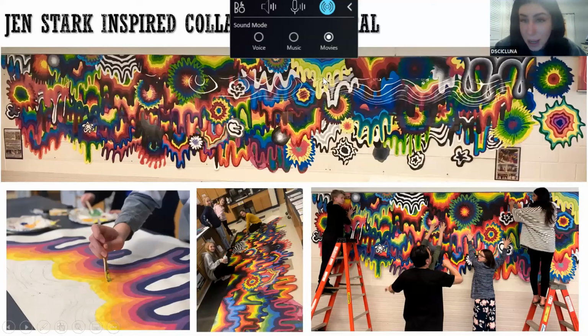We taped it, and then the custodians drilled 8 foot by 4 foot plexiglass, and I think there's 3 or 4 sheets of plexi. So we purchased that at Home Depot, and then they drilled into the wall, and it's still up there and it looks great.